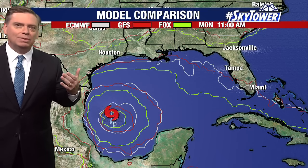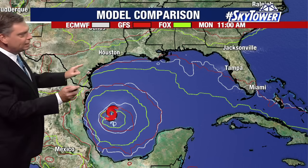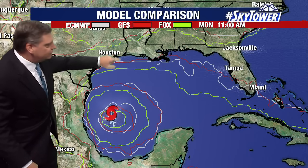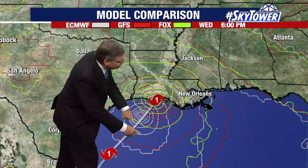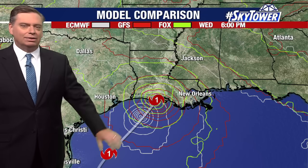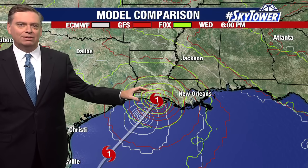So we're looking at the European, the GFS, and our own exclusive Fox model. The other thing that I've done, just to kind of give you an idea of how all this plays into the official forecast, is I've dropped the official forecast track right on top of it as far as those icons are concerned. So you see the European, you see the green, that is our Fox model, and then the GFS in red. So this very, very closely following what we're seeing with the Fox model.